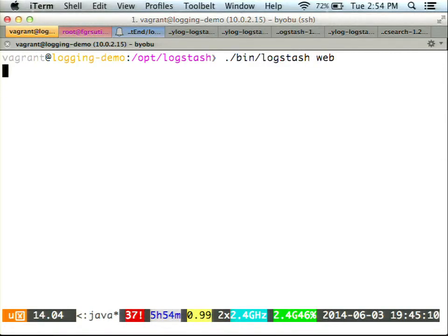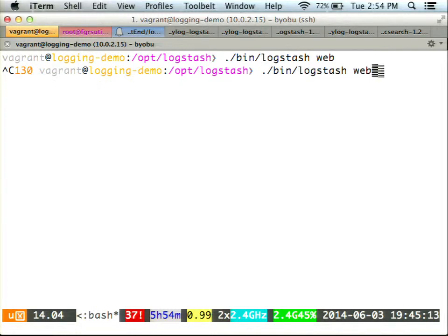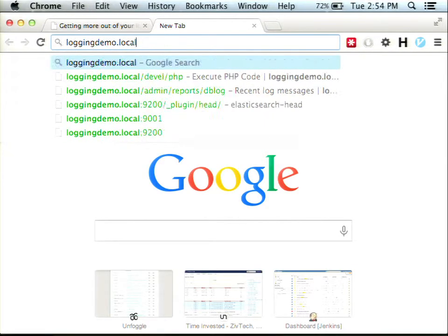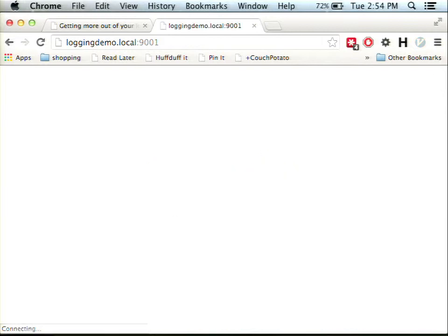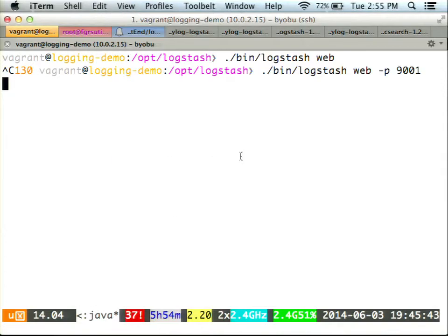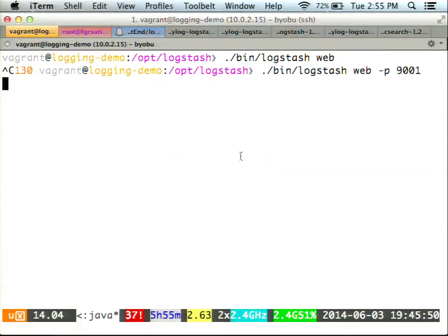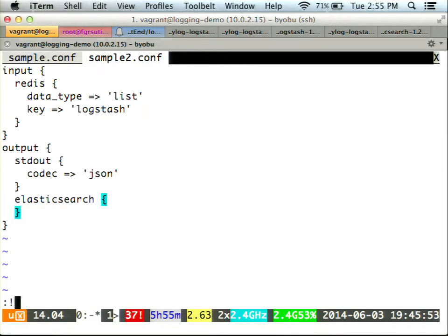So if we just start the web interface by running bin, we should give it a port to run on. I'll say 9001. We can start Logstash's web interface, and the web interface is actually a JavaScript-based front-end app. So while this will serve it, you wouldn't actually need to run this from the same node. You could run it from somewhere else. So if I go to logging demo :9001, it may take a moment to start listening because it is Java, and Java is slow.